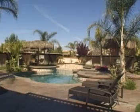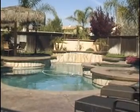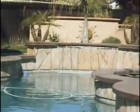The resort dream backyard with its pool, spa, waterfall, barbecue island, and palapas still has room for the kids to play, just in time for summer.